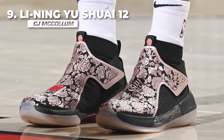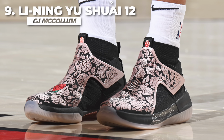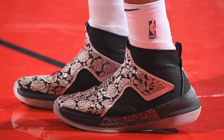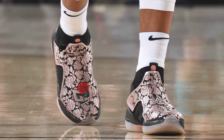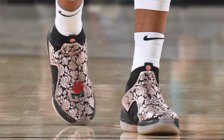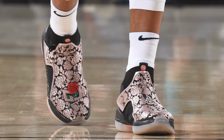Next up at number 9, we have CJ McCollum with this Rose City colorway of the Li Ning Yu Shuai 12. Now, two things. First of all, I know I probably said that name wrong. Second of all, are there really 11 versions of the Yu Shuai from Li Ning? If so, I've been missing out because these things look absolutely crazy on the basketball court, and this colorway especially brings out the best from its design.